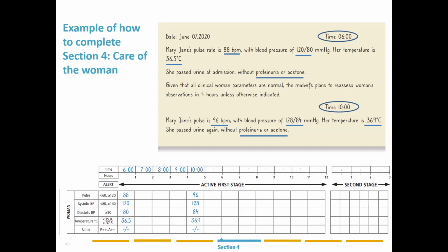Okay, thank you. Another question is, they wanted to know if the new partograph has provision for newborn details and monitoring within the first 6 hours post-delivery. The old partograph.